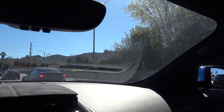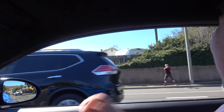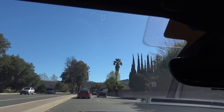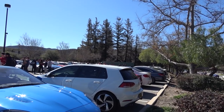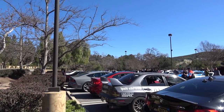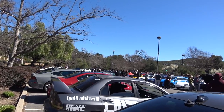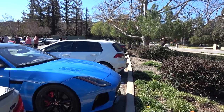Oh! Oh! Oh, they just threw a bottle at him! Yeah, buddy! Stop! And they're like, fuck you! There are literally about, I would say, a good 100 cars here for the Malibu Autobahn. Not bad of a drive. A couple people got pulled over. A couple crashes, but casualties of war. Not bad. We're gonna head back to Malibu and Beverly Hills.